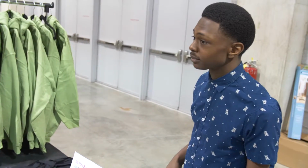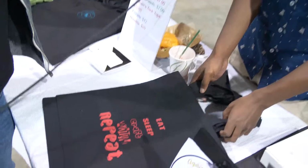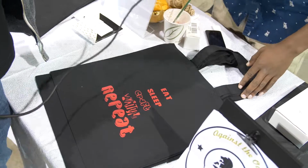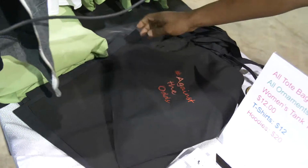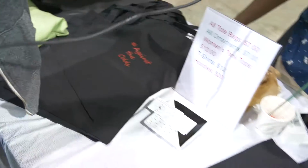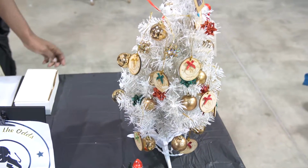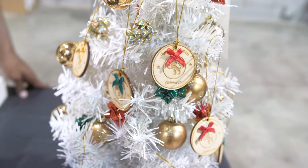Fantastic. Now, is this you screen print this yourself? Yes. So for these bags right here, I use a vinyl cutter and a heat press. And for these bags over here, and I can flip it over so you can see it better, I use a screen printer. And for all of these clothes, I also use a screen printer. And for the ornaments, I also use a laser cutter. And I use holes and strings to make the ornaments.